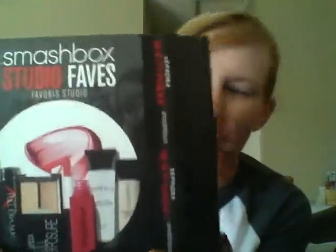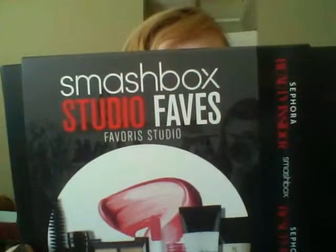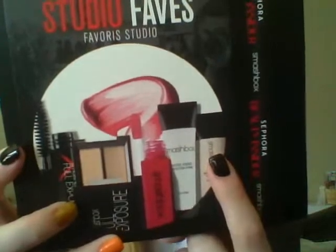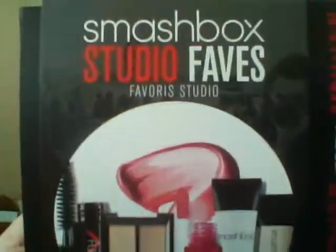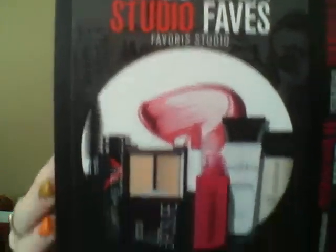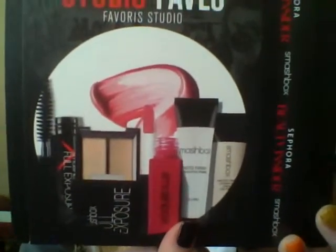You can hear everything rattling around because, I'm not going to open it, but I will read the back of the box. So it comes with a photo finish foundation primer, which I believe is this white one right here. And then it comes with the photo finish hydrating under eye primer, which is neat, that one right there. We have the full exposure mascara in jet black, which is obviously the mascara wand there. We have the Be Legendary Lip Gloss in Disco Rose, which is right there. And then the Full Exposure Eyeshadow Duo.